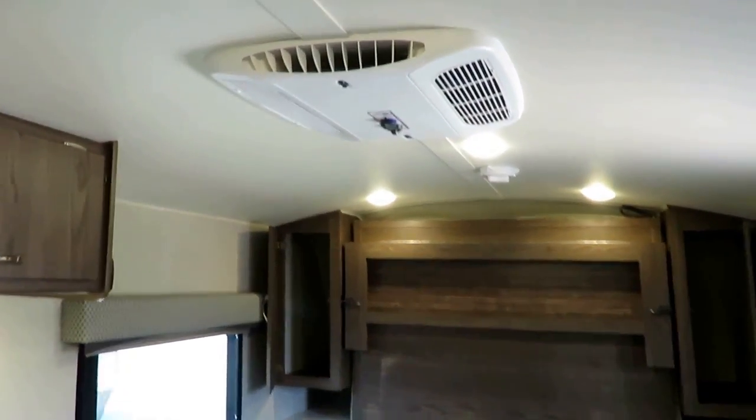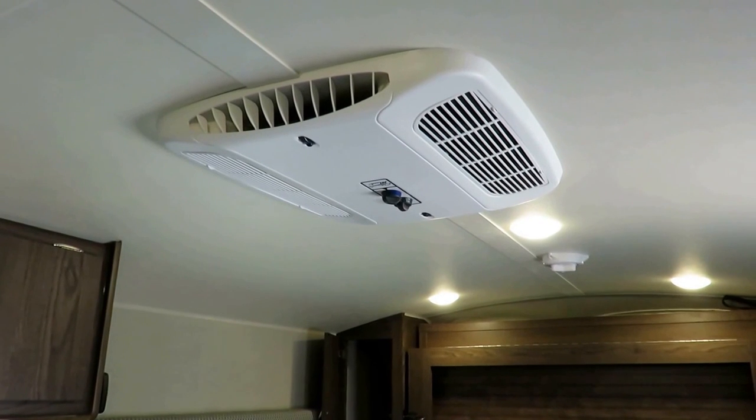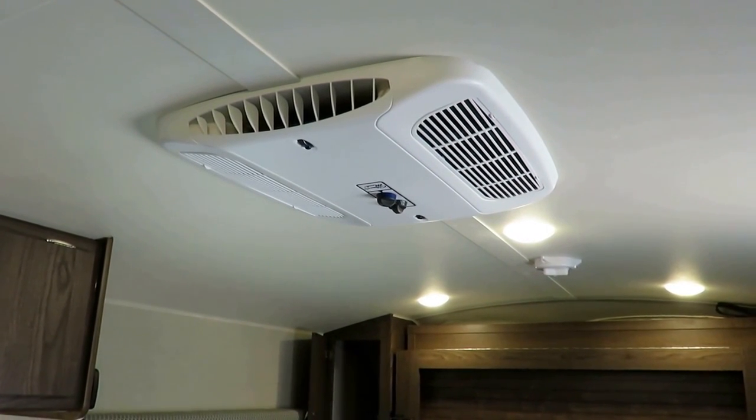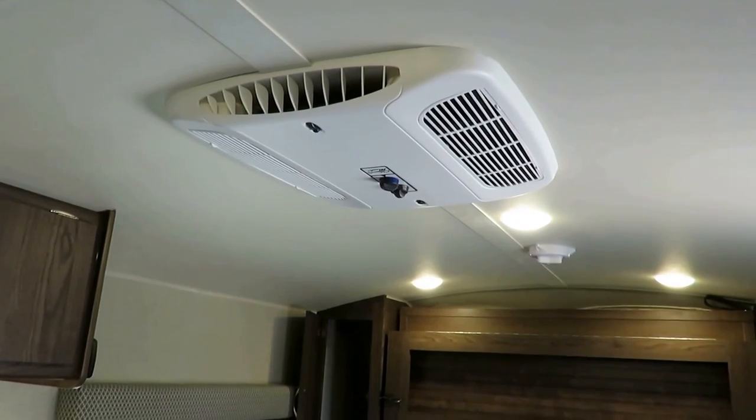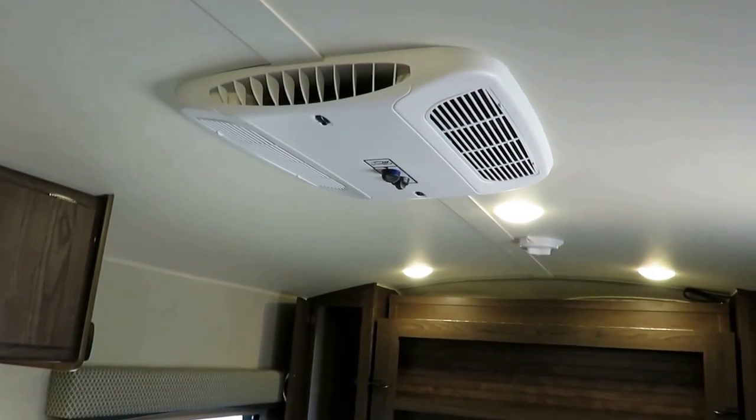Now, we put the low-profile, big air conditioner on this, so the AC does not stick up further than the TV antenna or that Max Air fan back there. That's why we put a low-pro on this. Gives you maximum cooling power.